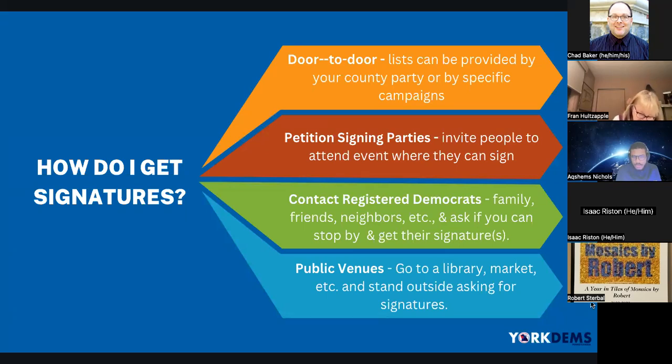If you go to our website, yorkdems.org, right on the front page is a block that you can click on that will take you to all of the petition signing events that are coming up. And that actually includes some of our clubs' monthly meetings during this time. Those meetings are listed there as well, because typically petitions are available then. So yeah, thanks, Robert, for putting the address up.